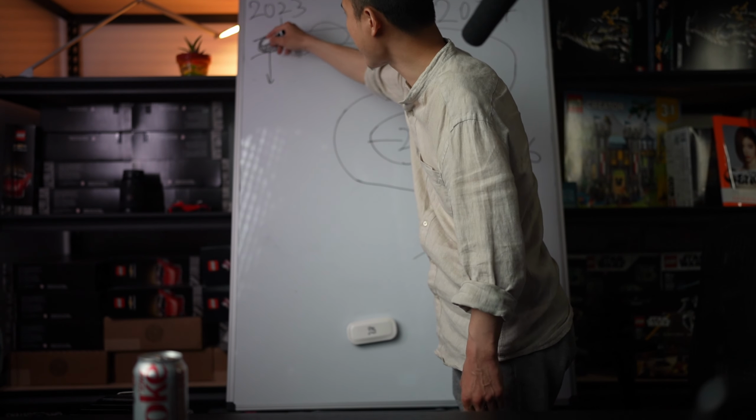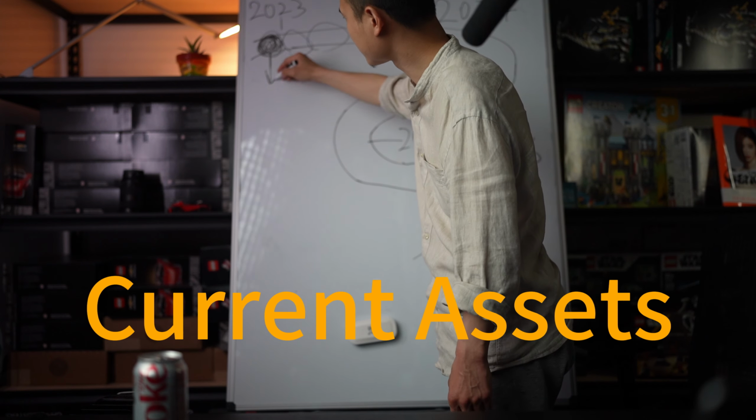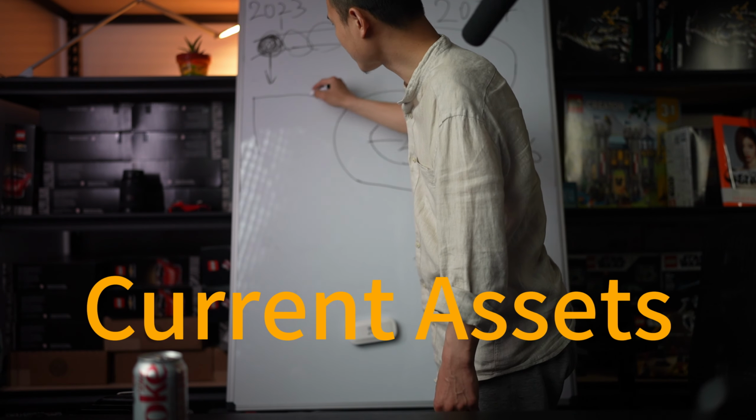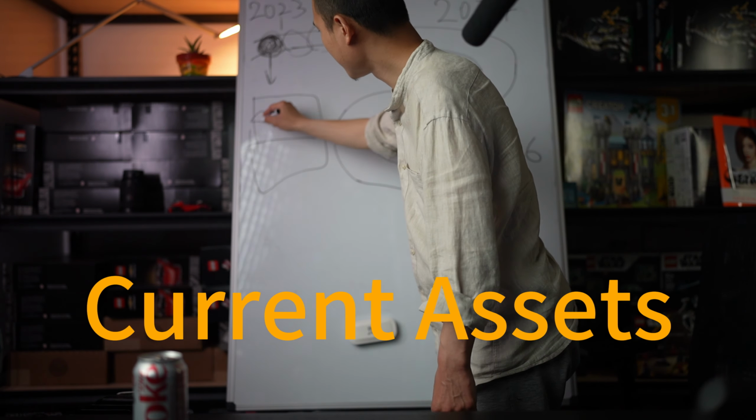I call this a time river. Here is our current assets. It will grow over time, growing bigger and bigger through this time river. And our current assets right now have two parts. The first one is the savings. The second one is our investment.